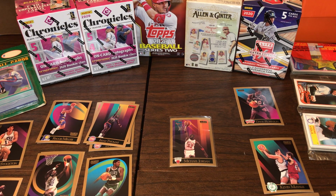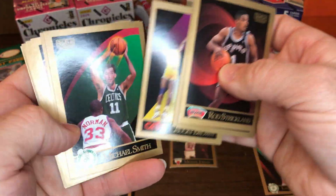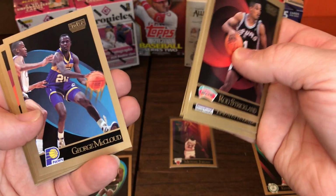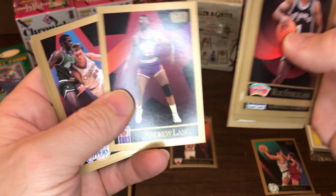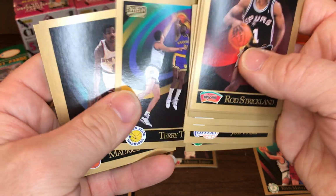We still got tons of Hall of Famers. That's what's fun about opening these 90s packs, though, even though they're not worth a ton. There's just so many Hall of Famers in these years. I mean, we literally have 1, 2, 3, 4, 5, 6, 7, 8, 9, 10, 11, 12, 13, 16, 17 Hall of Famers on the table that we pulled.